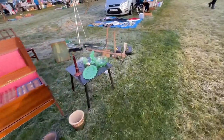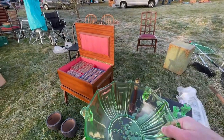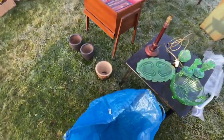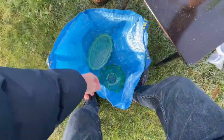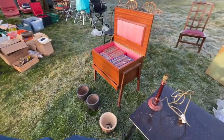Well, he said £6 there, and surely for those four or five pieces, it's got to be worth £6. It's surely a no-brainer. Even if it turns out not to be uranium glass, it's probably worth it anyway, just as some nice glassware. What you need to do is stay tuned, because we're going to test this glass with the UV light later on in this video, and we'll see for sure if it was a fail or not.